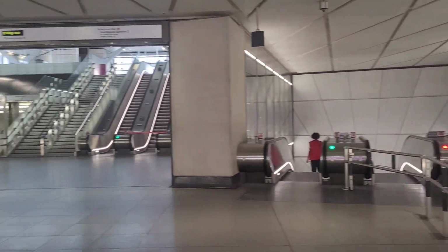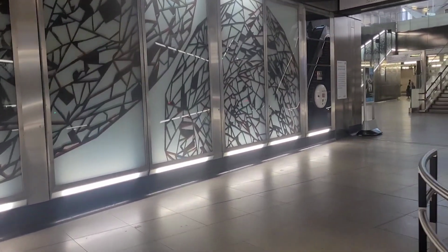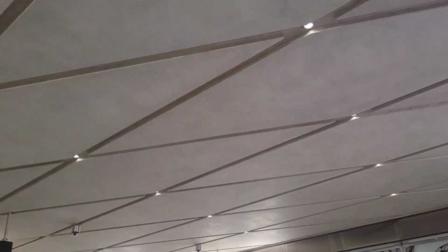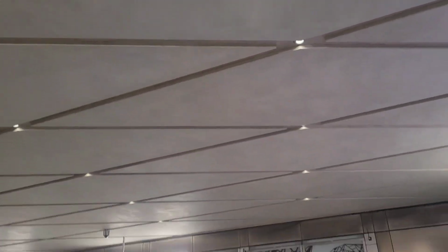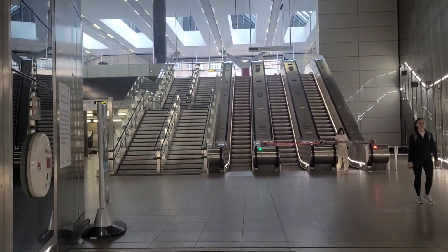So at this end, the western exit entrance, you celebrate that with the diamonds here, which are also apparently to represent the linking of Thameslink and the Elizabeth Line. Which of course you can get Thameslink from Farringdon Station.